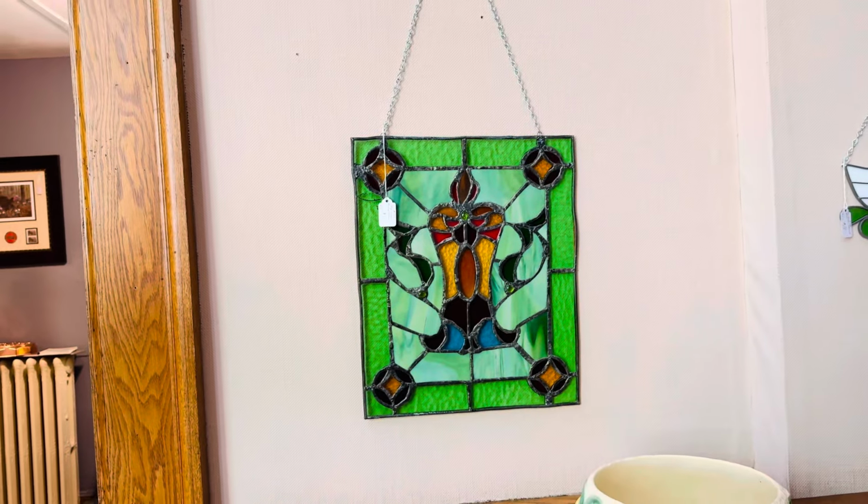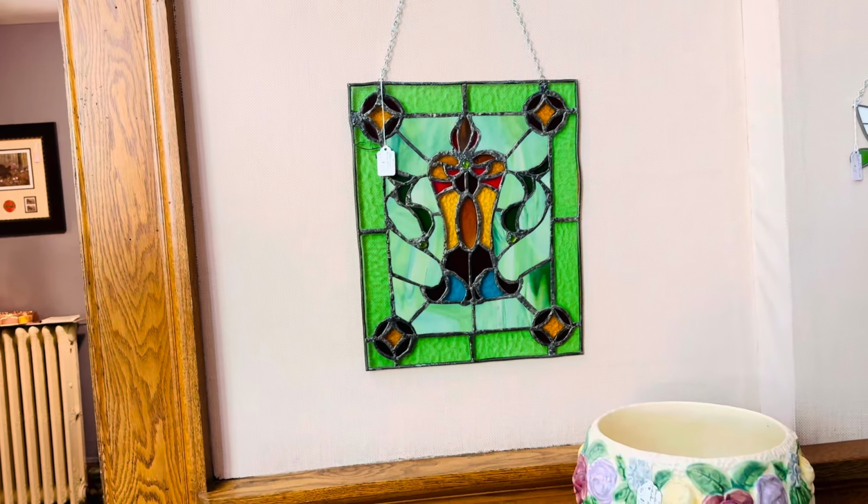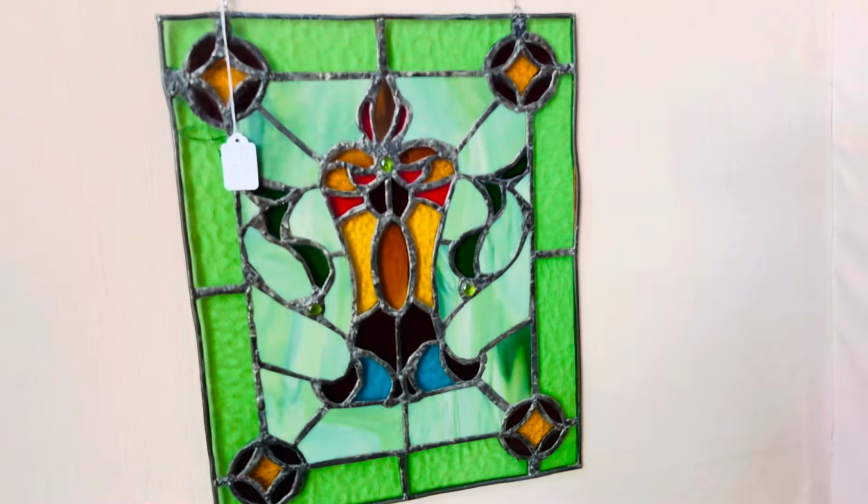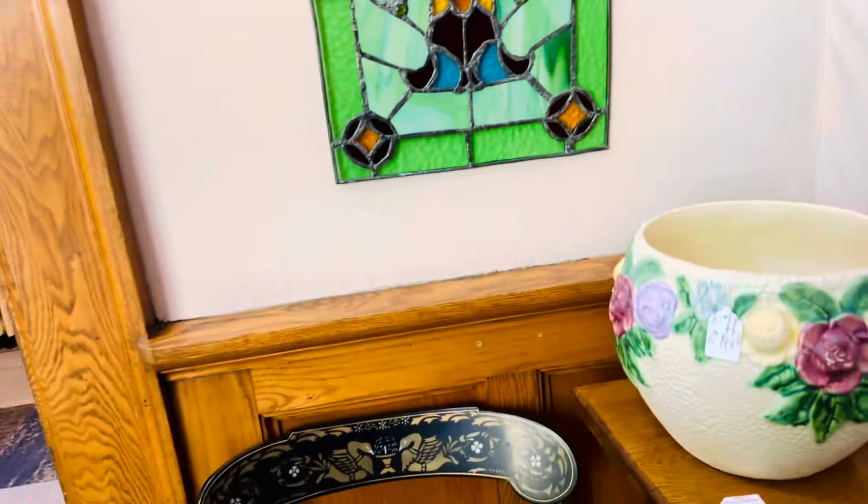I wish it wasn't $110. I would totally get that. It's large. Look at my hand. See? It's perfect for our windows. It is. I love it.